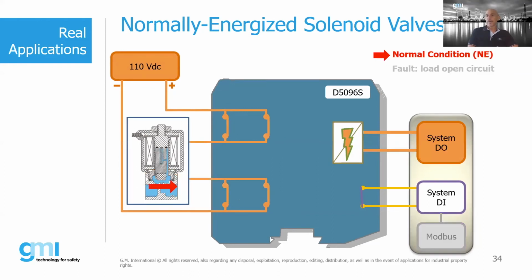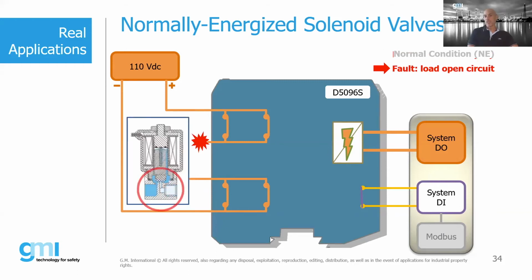But in this case I can have some fault, and the fault can be an open circuit in the interface, of course. The normal condition is closed circuit. If I don't have a smart relay, the diagnostic relay, I cannot know that there is a fault, and my system is always activated. I don't see any fault really on my application.